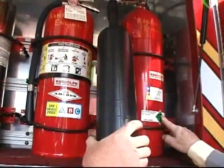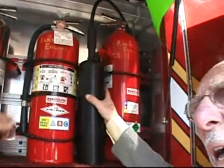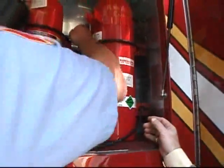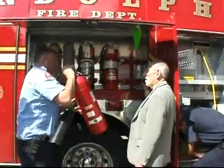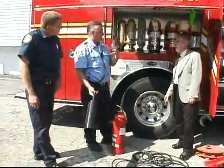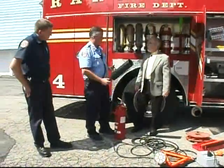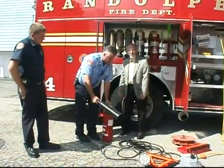And this is a carbon dioxide extinguisher. It's non-flammable. This makes a god-awful sound when you sound it. The most important thing that people need to be aware of is that it's an asphyxiant. It's not hazardous to you, but it'll displace oxygen if you're in a confined area. We usually wear our masks if we're using it.